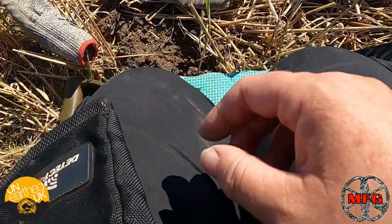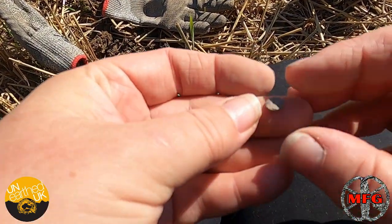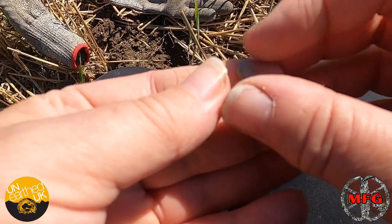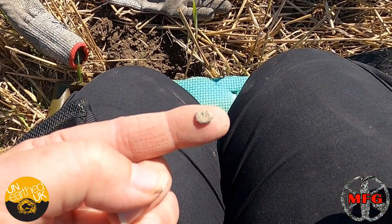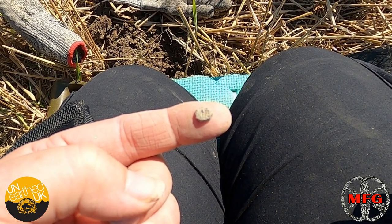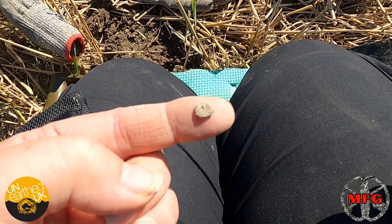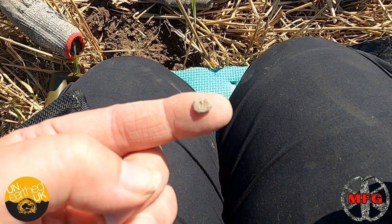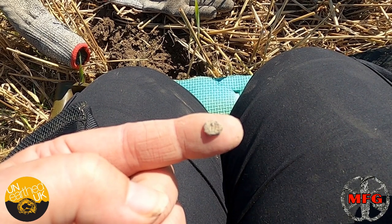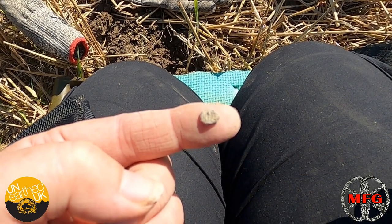So that's quite nice. And then the actual find itself was this. Again, I'm going to have to put a still up. Ooh, this is so tiny. Right, can you see that? That is a Roman coin. That's called a minimum, and I believe that must be where the word minimum comes from, as in the least. And it's a tiny Roman coin.